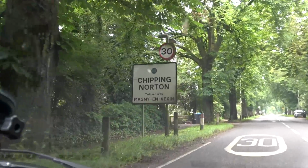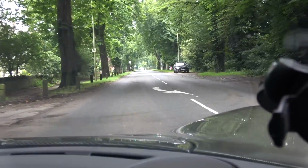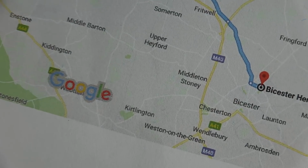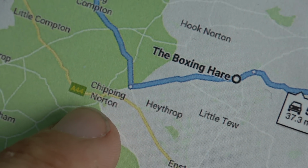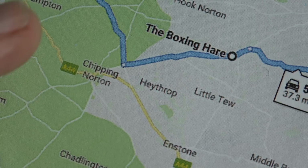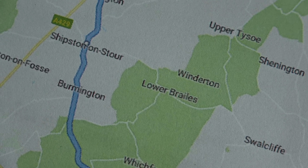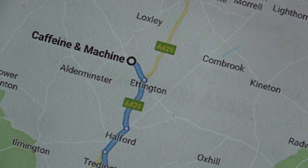Here we are, made it to the first checkpoint. Granted, it's a checkpoint I created myself, but this is the general direction. Okay, look, this is the piece of paper we were given. We are now here. We've worked our way down to Chipping Norton, so we're in this little town. We've effectively got to head northwest. So Long Compton, I guess, is the place I should look for next. Then onwards up to Shipston-on-Stour. And there it is, Cafe and Machine.